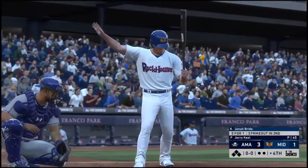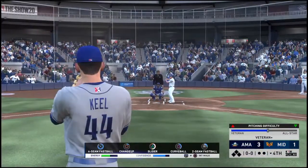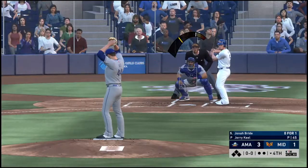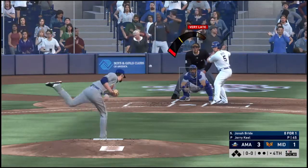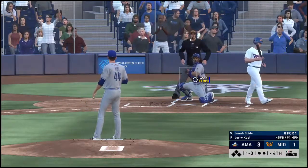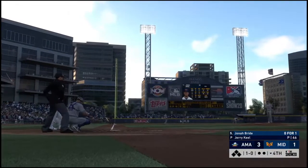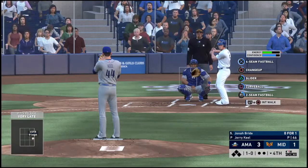At the plate, Jonah Bride. He's 0 for 1 thus far. Things not looking very good so far in this one, but we're still in the middle innings. They're down by a couple of runs, and this would be the right place and the right time to get something going. The last thing they want to do is to try to come from behind and win this one in the 8th or 9th inning.